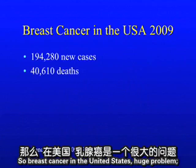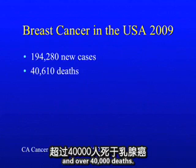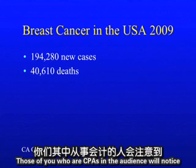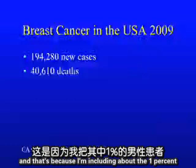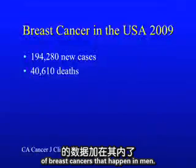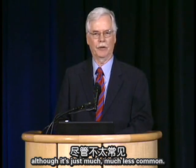So breast cancer in the United States is a huge problem, 194,000 new cases in the United States per year and over 40,000 deaths. Those of you who are CPAs in the audience will notice that my numbers are slightly different than Dr. Barrick's, and that's because I'm including the 1% of breast cancers that happen in men. Men do get breast cancer, although it's much, much less common.